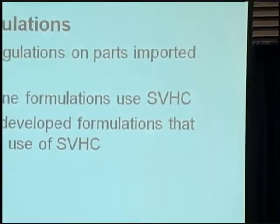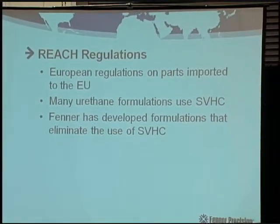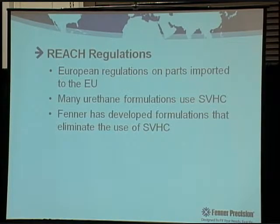And the last point to hit on is REACH. REACH is a new regulation that's coming from Europe. Some of you may have heard about it. It's affecting a lot of the plastics industry in additives that are being used within not only polyurethane formulations, but also within PVC and in other areas. A lot of these additives have been put on what's known as a substance of very high concern list.